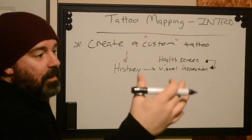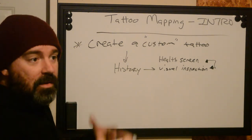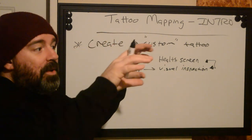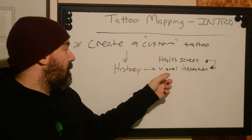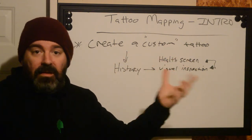You have to know about the person that you're working with before you look at their body, because you're going to keep all that and build that structure to judge what they look like. And you can ask more questions later. We're also going to be looking at skin tone, complexion, undertones, things like that, because those all influence how we see the tattoo, right?